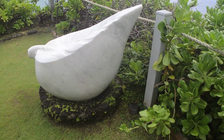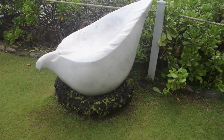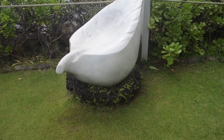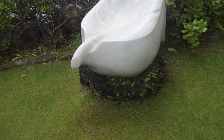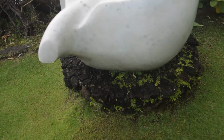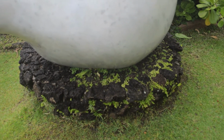Some of the changes that we've noted since we installed the sculpture in 2006 is that it now has a lovely skirt of lava stone around the concrete base. There's even some ferns growing out in between the stones, which is kind of nice.